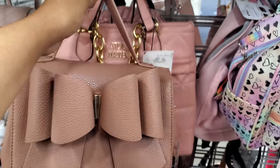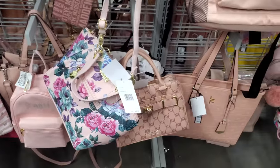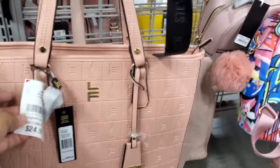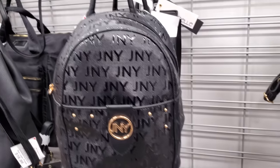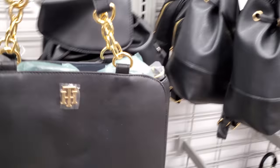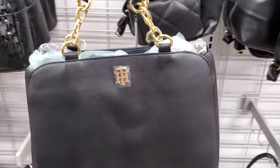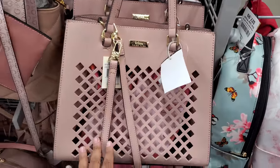$33. It's another London Fog for $25. So I did find the black version of that Jones New York. This one's $25. And Tommy Hilfiger, all in black. Only $33. Trina Turk for $28.